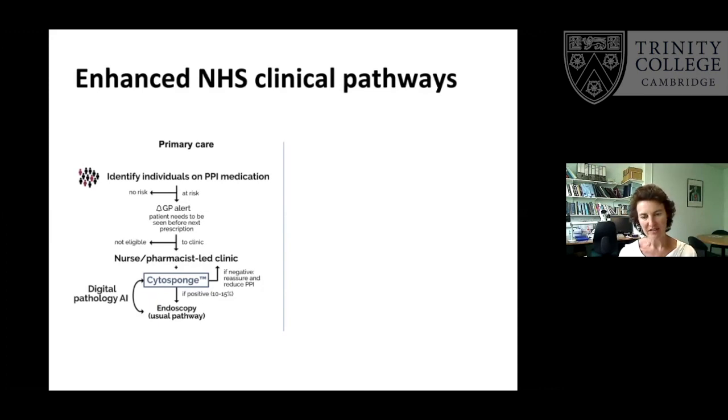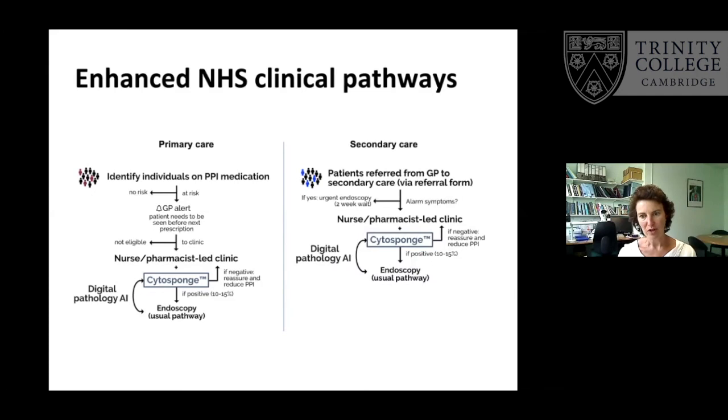In the secondary care setting, if I have the next bit of the slide, we're also thinking about patients referred in by their GP to hospital for endoscopy, whether a number of those would be suitable, particularly if they've got heartburn symptoms, for a triage with a Cytosponge to relieve some of the burden on endoscopy. And this might be especially relevant in our current COVID-19 situation, where there's a big bottleneck for endoscopy services. Next slide.